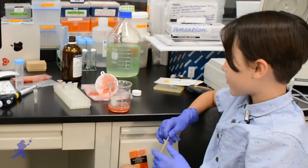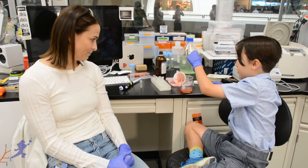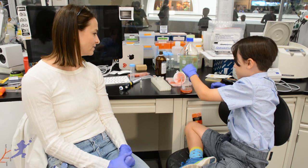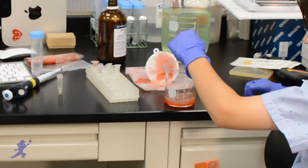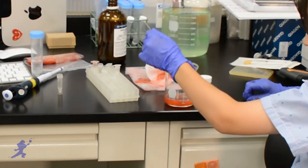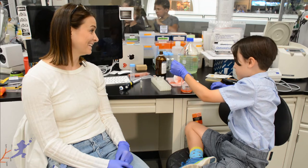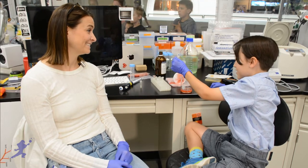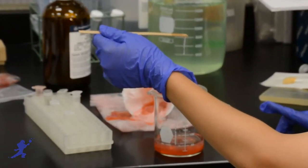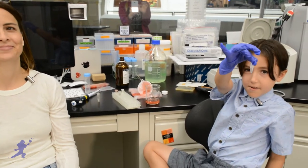Why don't you take your stir stick and see if you can... Should I stir it around? In there and see what's happened. Just stir it around. Now, why don't you lift up the stick? What is that? Whoa, is that DNA? That's DNA. Cool. Yeah. Here's some DNA.